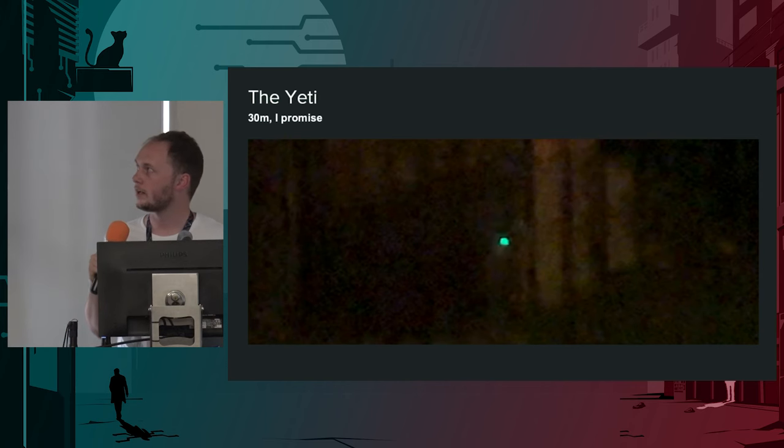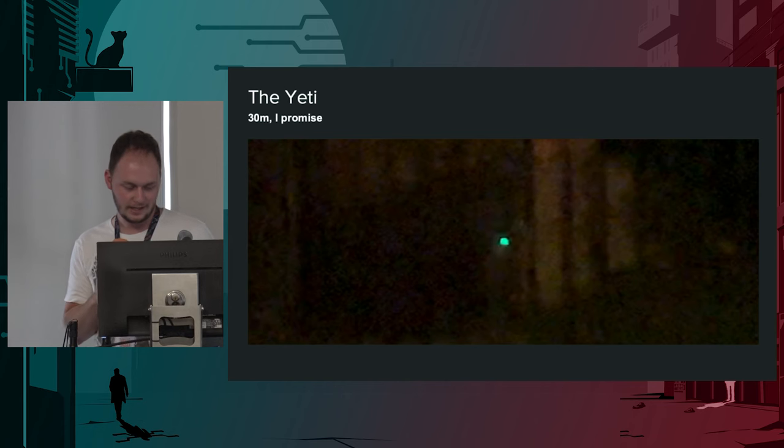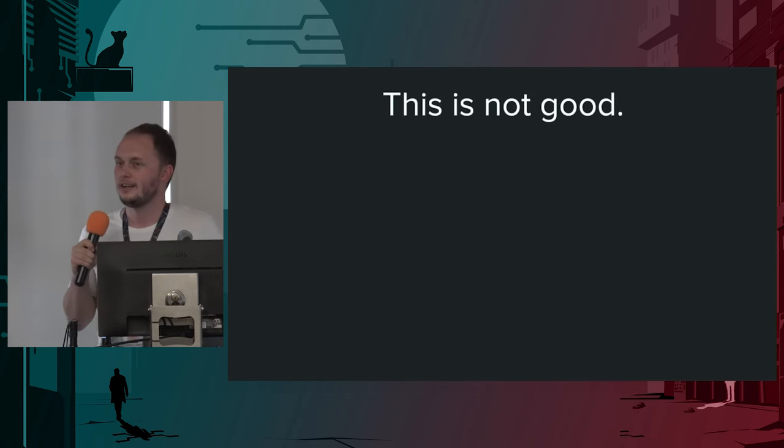I also tried straight line range, and I managed to trigger it from 30 meters away. I call it the Yeti because it's like the Yeti pictures where it's a green blob in the distance, and I promise it's the sensor switching on. But the kind of takeaway from this is that this is not good.